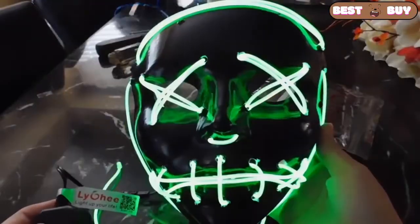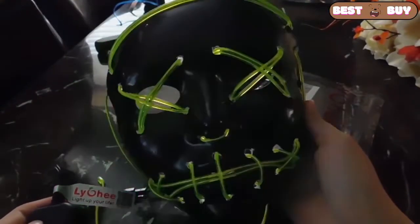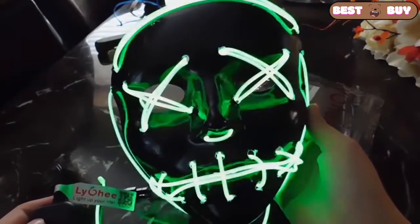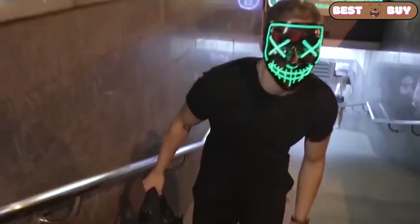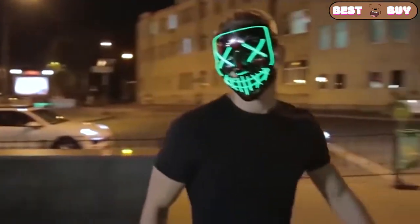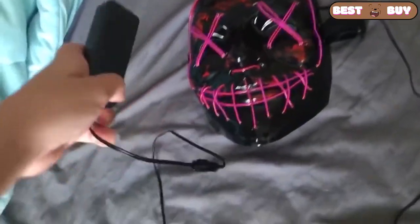These are neon masks, Doomsday. They have 3 modes of illumination: a constant light, slowly flickering, and fast like a strobe. It works on 2 batteries. The plastic doesn't stink. In reality, it looks cooler. I'm very pleased with the order, especially for such a price.